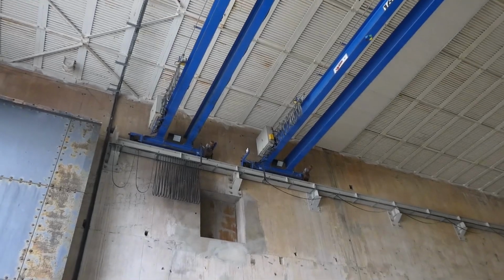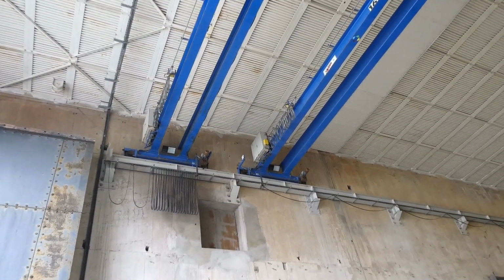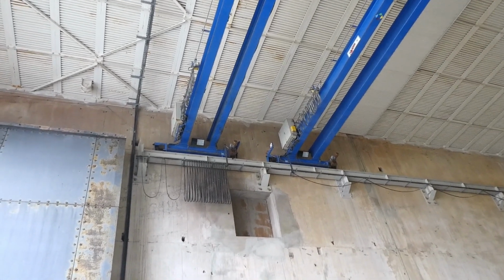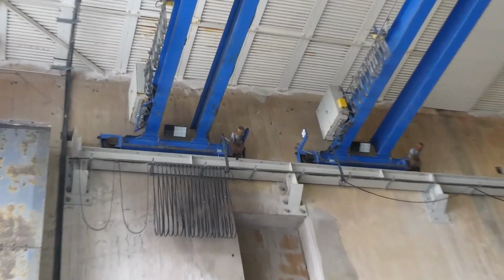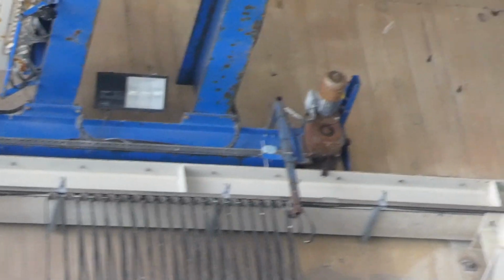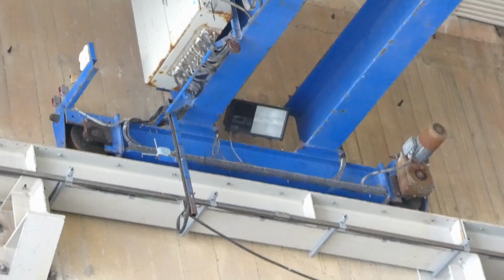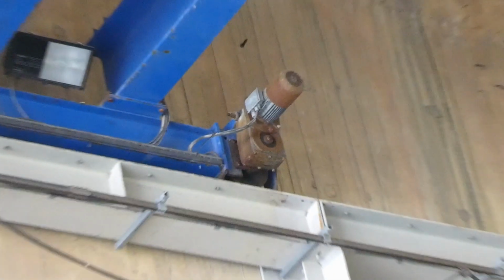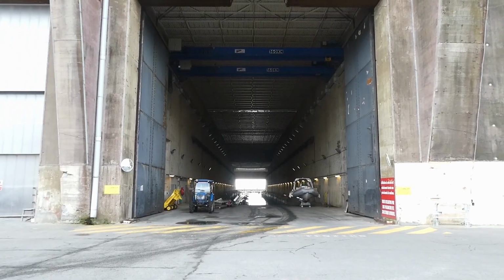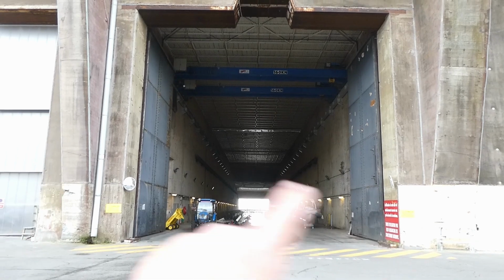Now the gantry up there, whether it's actually original from the Second World War, I don't know. They look quite new, unless they've just been painted over. They could be the gantries from the Second World War. So there's the back end of K1 with its bomb blast door still intact.